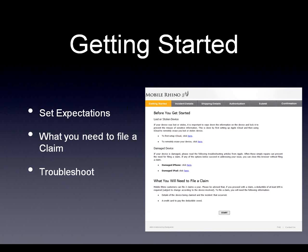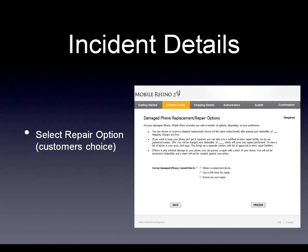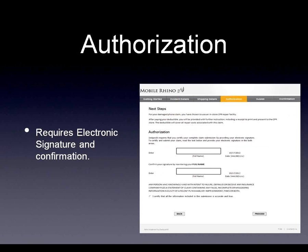Anyway, the claims portal is available 24/7 and will step the school administrator through the following 5 pages. And at the end of the 5-page process, they receive confirmation that we have the claim, and they'll also get that by email. So this is the first page. It just basically sets expectations, lets you know what you'll need to file a claim. The incident details is where you can choose how the school wants to repair or handle the claim. Again, a national repair facility or a CPR store, or another option is just don't pursue the claim. We're going to do it on our own. It requires authorization, so that's an electronic signature and confirmation.